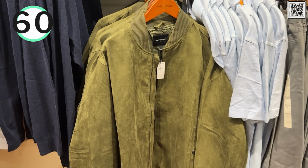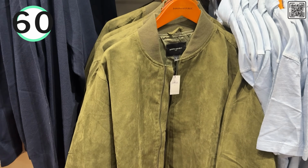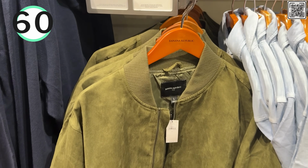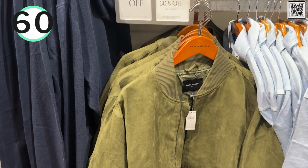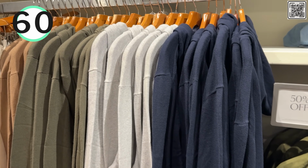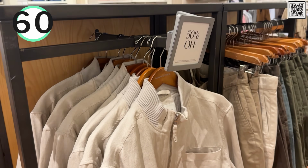I wish they had this suede jacket in a woman's. That's so pretty. Beautiful shade of green and a bomber style jacket. That is way too big though for me, but sometimes I find stuff in the men's department. And they also have it in a classic brown and a non-suede option.